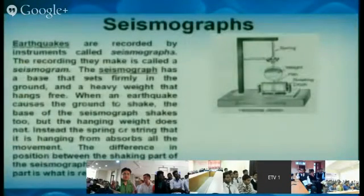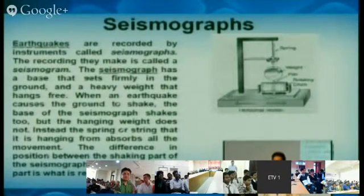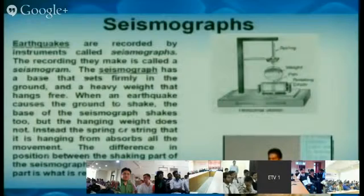How can these seismic waves be measured or plotted? Usually, earthquakes are recorded by instruments called seismographs. You can see in this picture, this is one of the very oldest types of seismograph. In this, we have a spring suspended with a weight, a ball, and there is a pen.